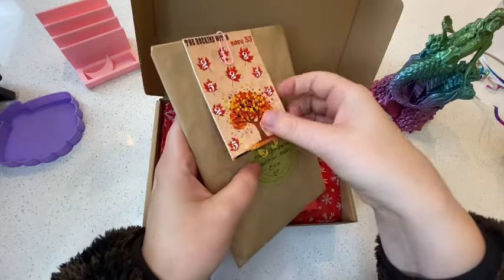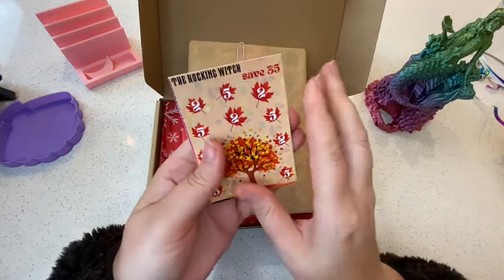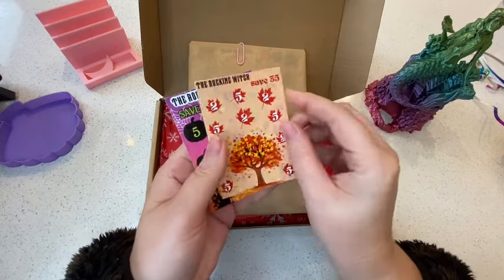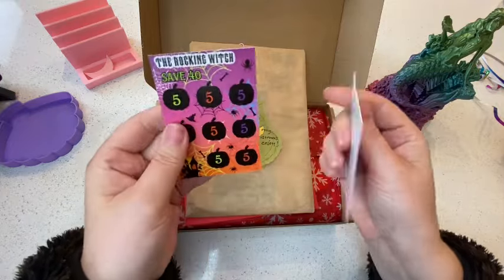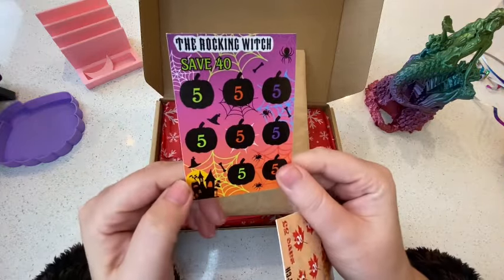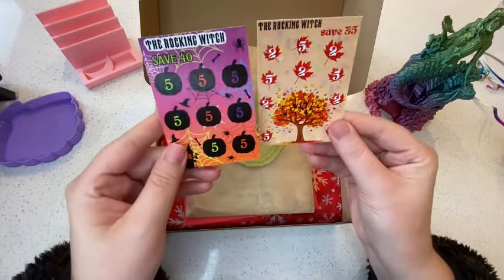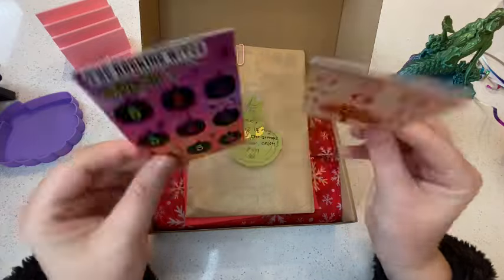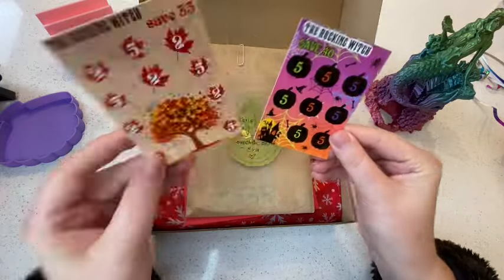Oh, look at these. These are really cute. I'm guessing these are the little freebies. Oh, so the little autumnal one with leaves, that is thick. Love that. Oh, I love this pumpkin one too. That's so cute. So that saves 40 and this one saves 35. Nice, cute little challenges to bump up your other challenges with, or if you've got a little savings goal. I love that. That's awesome.